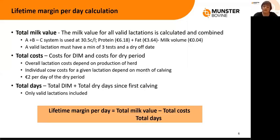So when we looked at the cost then, we have 2 sorts of costs. We have costs from the cow's milking and we have costs for the dry period. The days in milk cost depends on the production level of the herd and also the month of calving. But we have an across the board figure for the dry period, it's €2 per day for the dry period.